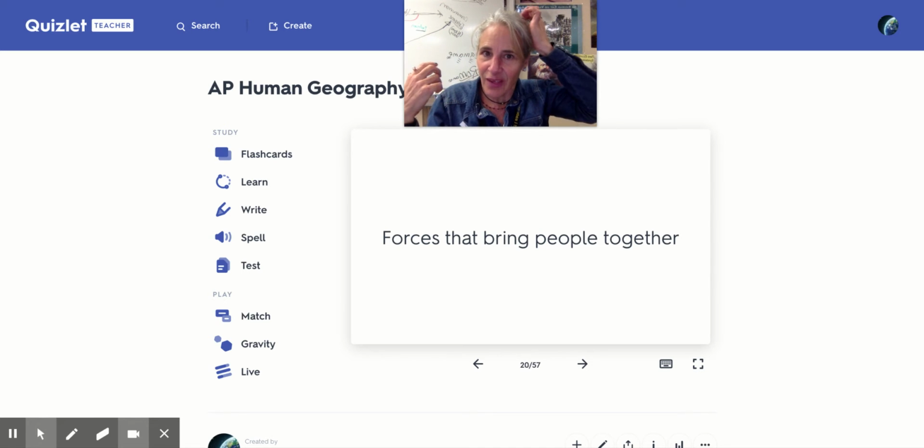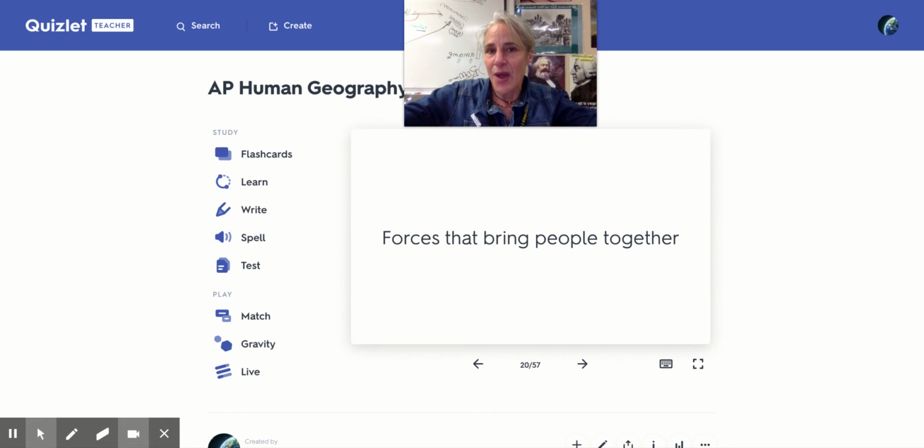And the other way to do it is to teach it to somebody else. But if you're just learning all these things, if you're saying them out loud, they will stick in your head. I promise. It's much more likely that it's going to stick in your head if you are teaching it to yourself rather than if you're just going to.